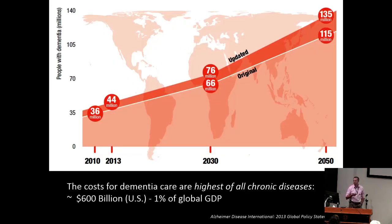Okay? The costs for dementia care are the highest of all chronic diseases, which is unfortunate because there's really nothing we can do about this. It's an untreatable condition. If you add up all the costs of dementia care, direct and indirect, that means people having to quit work to care for their demented family members, it's $600 billion spent in the US, and globally it's 1% of global GDP. That goes directly to treatment and care for dementia patients. And just tracking the data, it's increasing. Not exponentially, but significantly. And it's increasing more so in third world countries. So it used to be more of a first world country problem. But now that we're curing or mitigating many diseases that kill people when they're younger, people are living older, so we're getting lots and lots more demented people.